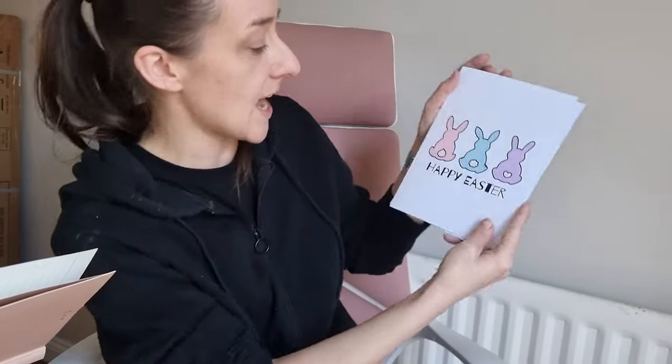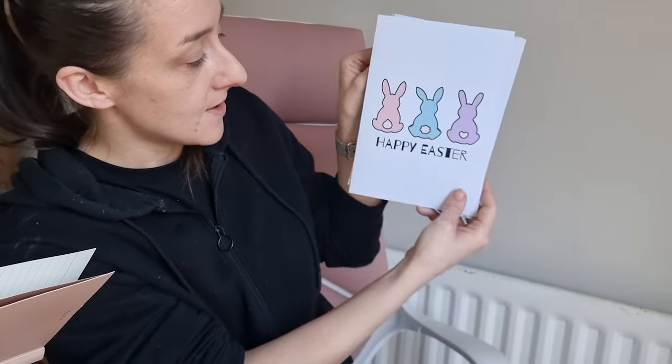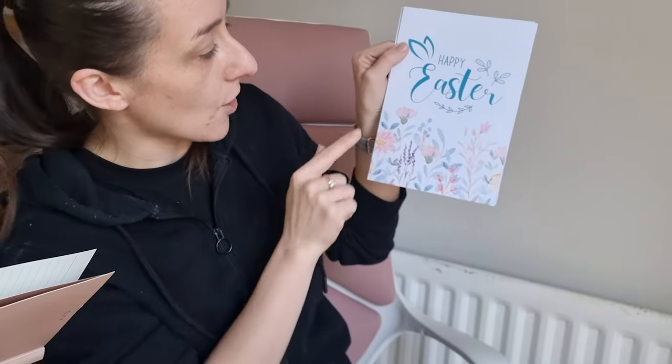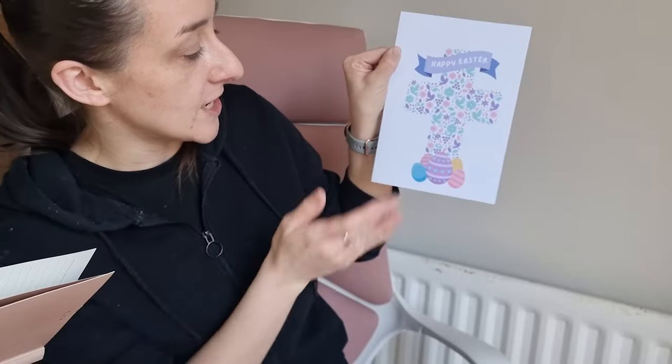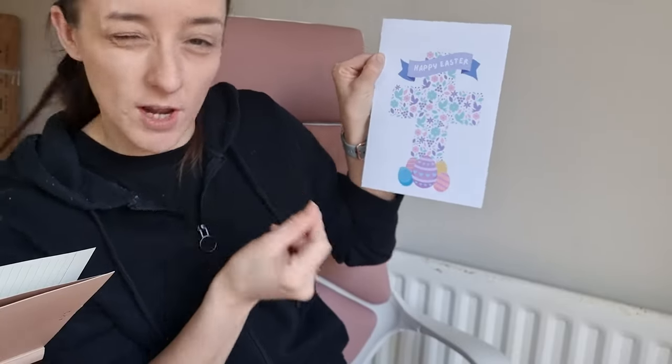I've got 3 Easter cards in total. I'm not sure, I think I have showed you guys, but just in case I haven't. So I've got this one here, very simple bunny one. I've gone for this Happy Easter one with the spring flowers. And then I've gone for this more religious one, but again with a lot of the spring colours.